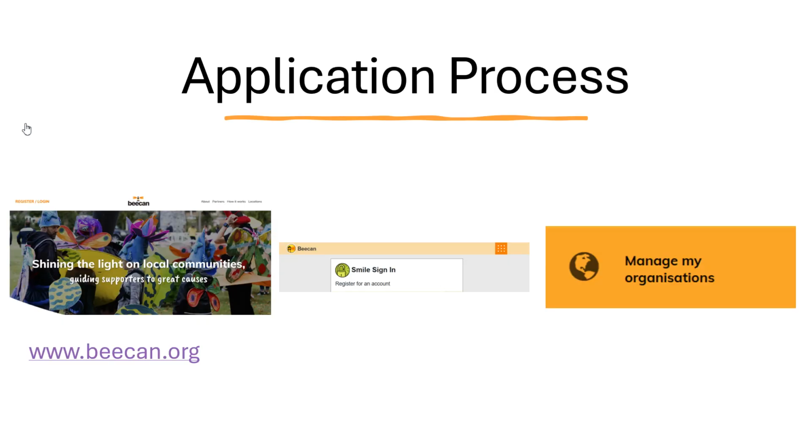Applications are made via Smile's funding platform Beacon using an online form. If your organisation doesn't currently have a Beacon profile, you will need to register for an account and create a profile for your group in the Manage My Organisations section. This section is also where you upload the documents needed to be eligible: governing document, safeguarding policy and most recent accounts. Please contact the Smile Community Development Team if you encounter any accessibility issues.